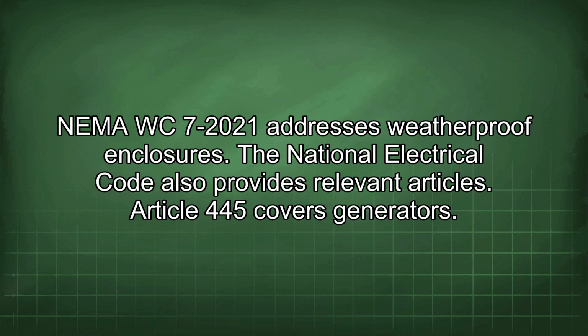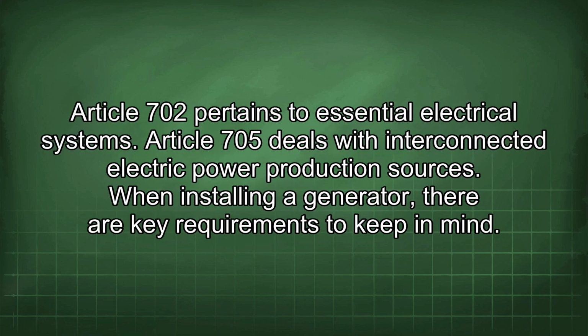The National Electrical Code also provides relevant articles. Article 445 covers generators. Article 702 pertains to essential electrical systems. Article 705 deals with interconnected electric power production sources.